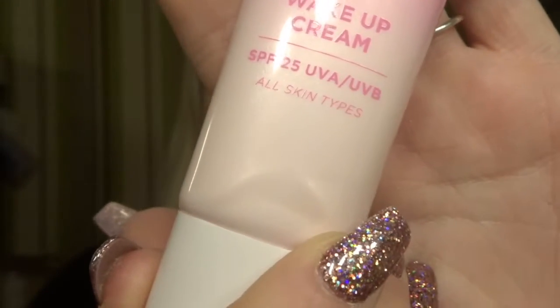This is Avon New Perfect Skin, and I know some people aren't going to be happy because I know they sell in China and it obviously can be tested on animals, but it isn't here. This is their wake up cream which is SPF 25. The most important thing when it comes to makeup and having healthy skin is sun protection. So it's for all skin types.